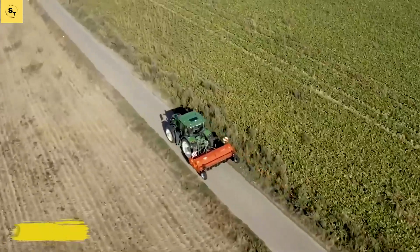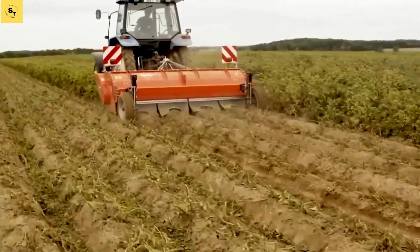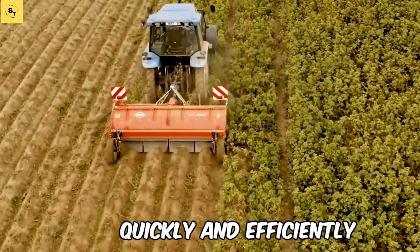The BFP 320 is a versatile agricultural machine used for efficient forage harvesting. It chops and processes crops like corn, ensuring high-quality feed for livestock while maintaining optimal performance and productivity in the field.